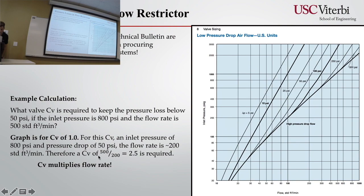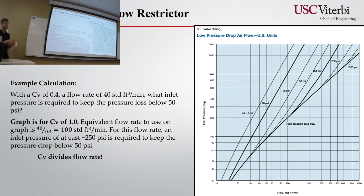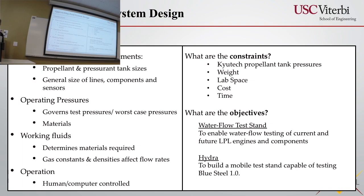You wanted 500. Yeah, sorry, 500, not 800, that was the inlet pressure. Sorry, 500 scfm. So I've got 200 scfm, and I need to multiply that by 2.5 to get the 500 scfm. So you basically multiply the flow rate by whatever Cv you have to get what the flow rate will be through your valve with that Cv. So that's a little trick to these graphs, and then you can do the same in reverse, which I do here. It's all in that technical bulletin, so read it because it's really useful.